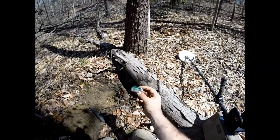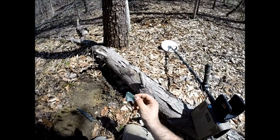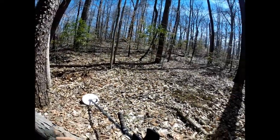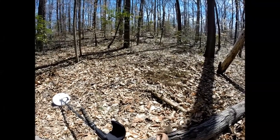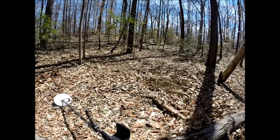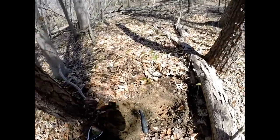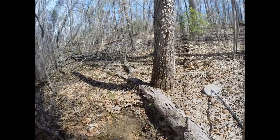Here's some of the stuff that has been pulled out of this area. It's a shame. Little medicine bottle, open paneled. So there's a lot of broken glass all through this area. If you look over there, there's a neck that I dug up to a champagne or a wine bottle. It'd be nice to get into a trash pit in here, but I don't know. Just gotta hear it to find it. All right, let's keep on digging.